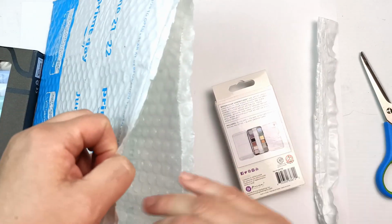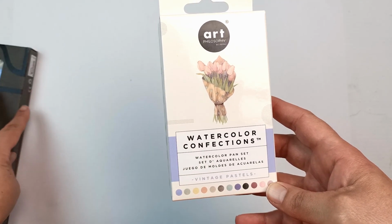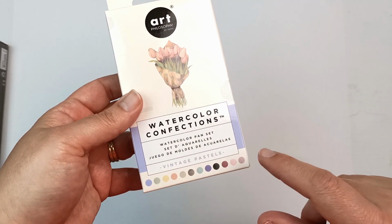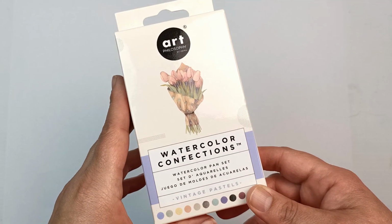There we go. Only one thing in the big bag. This is one of these watercolour confections sets. I have most of the other ones. There's one that I'm still missing, but it's really expensive at the moment. This one I've had my eye on for ages, and it was also quite expensive, but they had a bit of a price drop, and I'm so happy to finally add this to my collection.